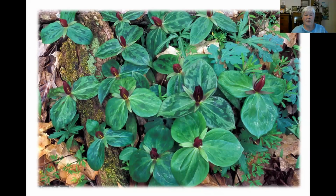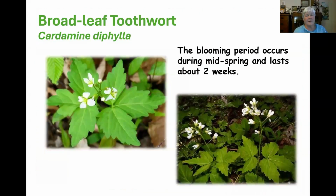Broadleaf toothwort is one that I have not seen in a lot of different places around Ohio. Of course, I haven't been everywhere. It's one that I grow that I think is really pretty. And while it looks like it has 3 leaves, it's actually leaflets, and there's 2, which is Cardamine diphylla, meaning 2. So you've got on either side of those flowers, you have 1 leaf, and on the other side another leaf, and then it's leaflets that are attached.